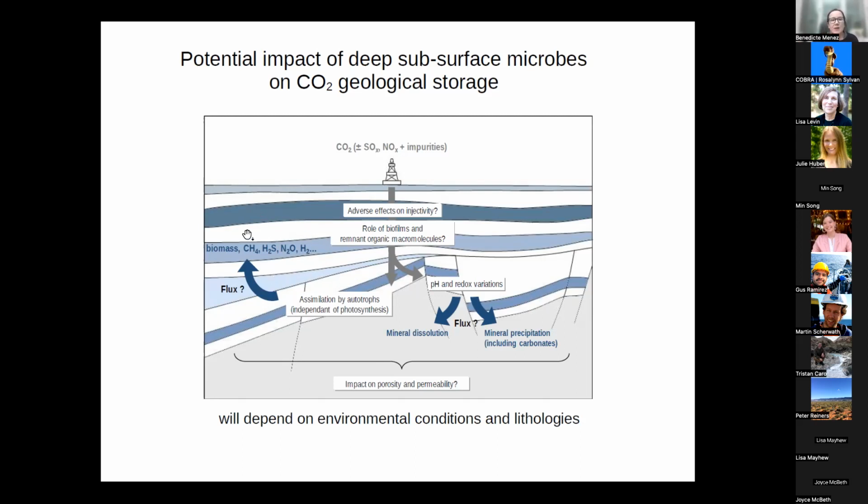It includes CH4 and also N2O, which are both very high-impact greenhouse gases. But it also means that sometimes H2S can be a byproduct, which could be deleterious to facilities, but also dangerous for the surrounding environment.